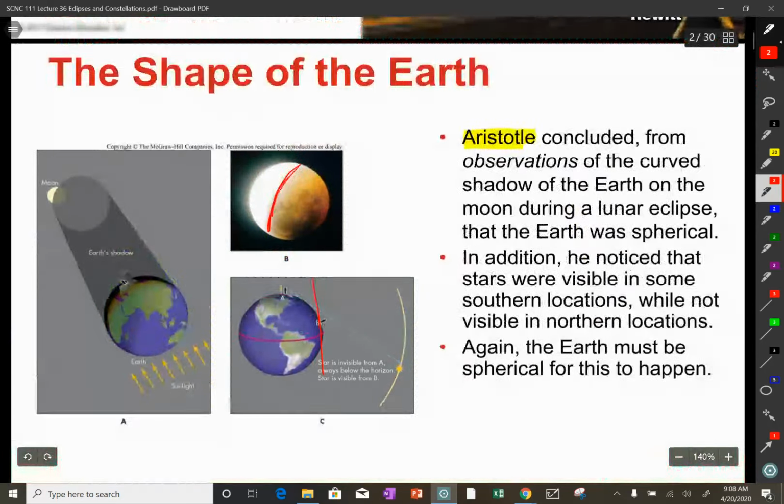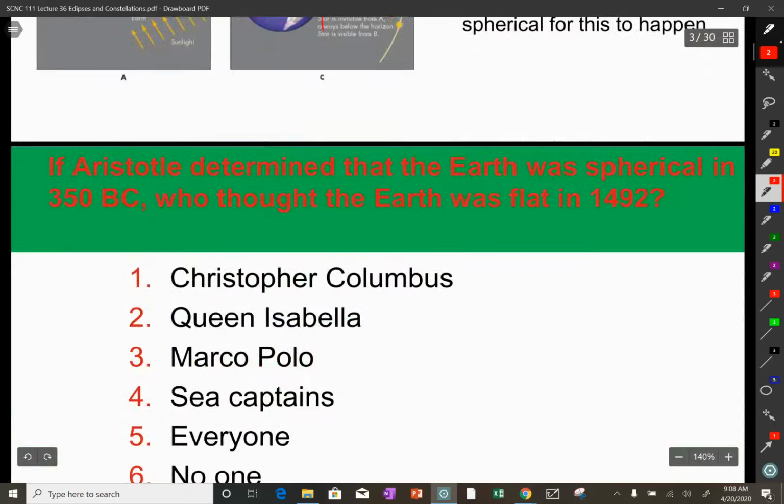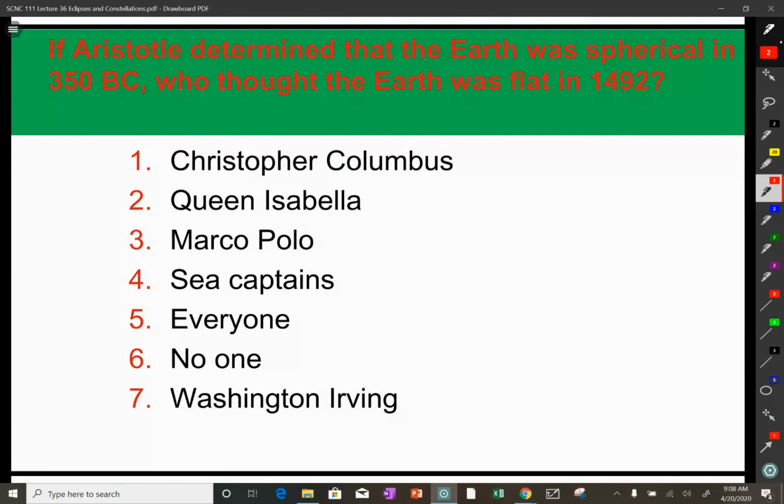So those are two lines of reasoning that Aristotle came up with to say that the Earth was a sphere. Now, soon after, let's do this first. If Aristotle determined that the Earth was spherical in 350 BC, that's 350 years before the birth of Christ, who thought the Earth was flat in 1492 AD? That's 1,492 years, Anno Domini, or in the year of our Lord, after the year that Christ was born. Now, I should point out those years aren't exact, but that's not an issue here.